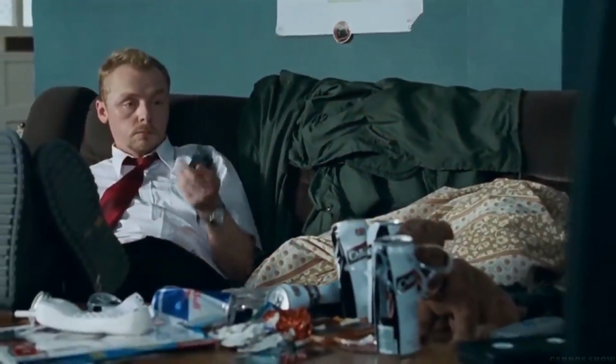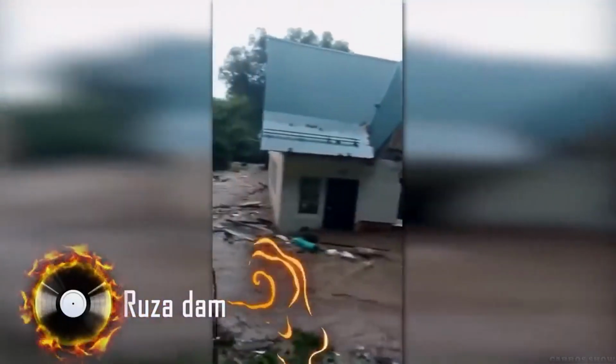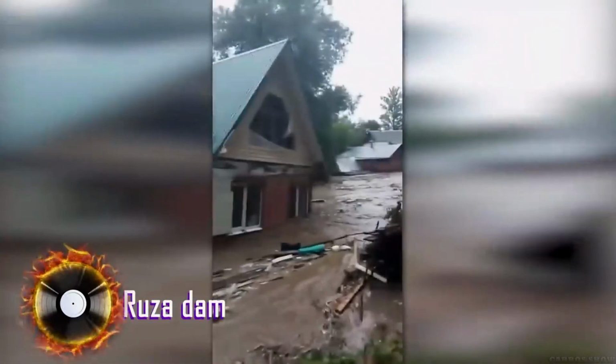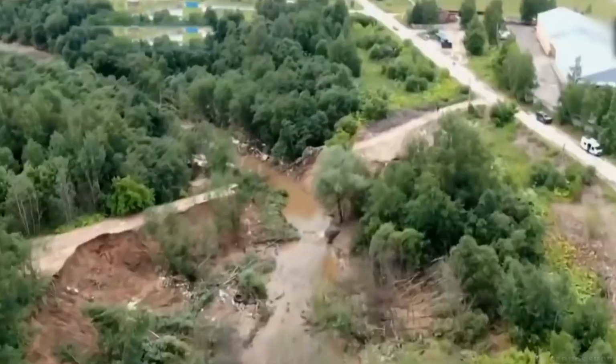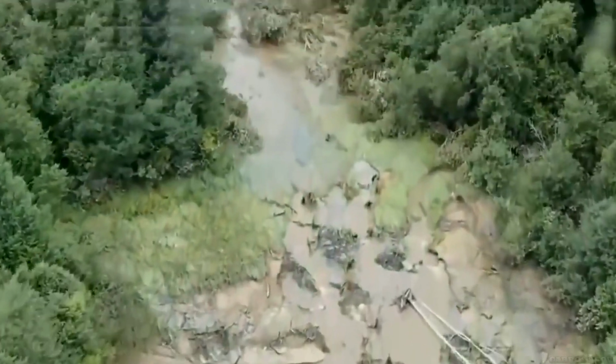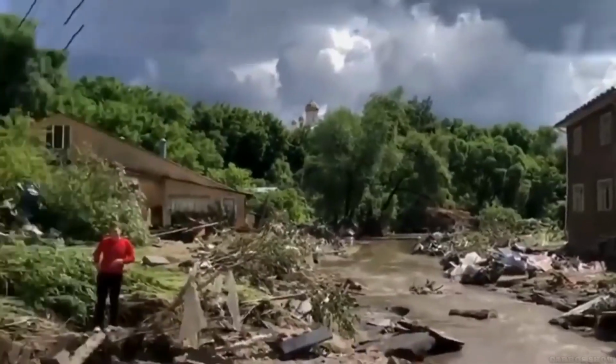Imagine you are sitting on the couch watching YouTube and suddenly your house is floating away. This is exactly what happened to the residents of the city of Ruza in Russia after the dam burst. In just a day, a month's rainfall fell here. The Gorodenka river overflowed because the pipes for draining water were clogged with debris.